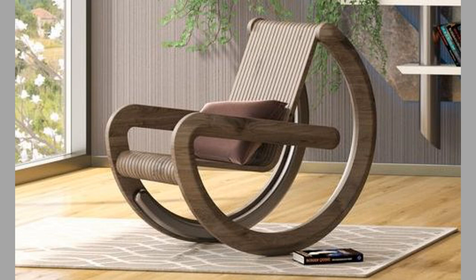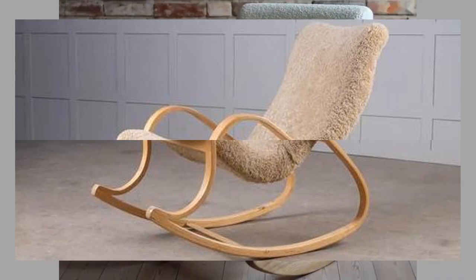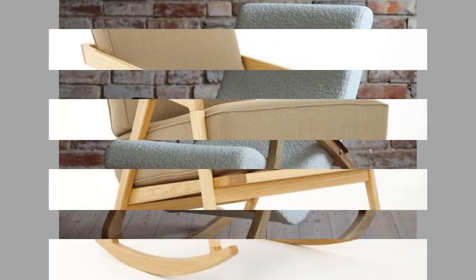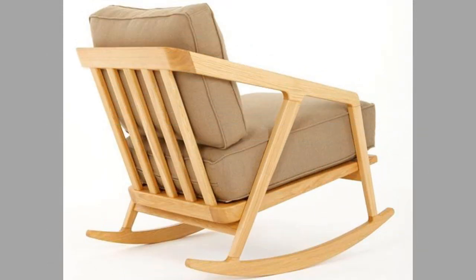Rocking chairs have come a long way from their humble beginnings. Today, they are not only a functional piece of furniture but also a symbol of luxury and elegance. Whether you prefer a classic design or a more modern and eclectic piece, there is a luxurious rocking chair out there to suit every taste and style. So why not add a touch of sophistication to your home decor with one of these stunning designs?